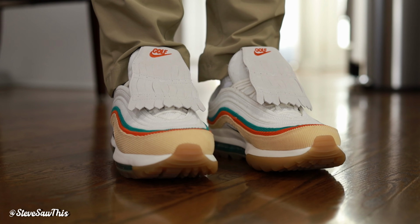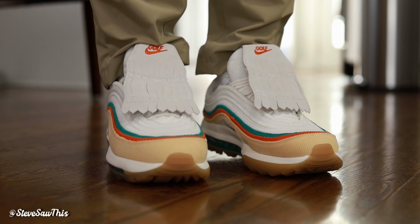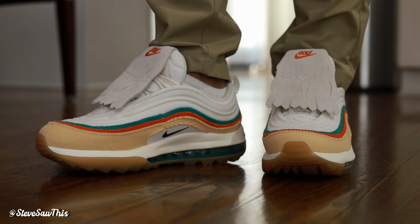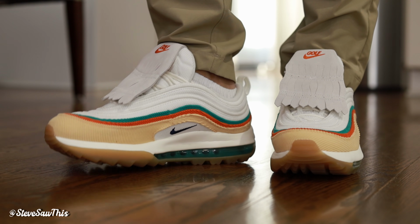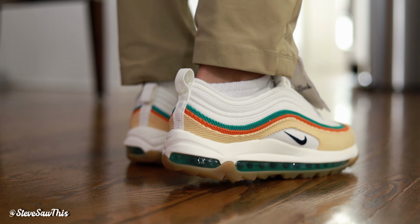I'm a huge fan of these Air Max 97s, if you can't tell. I think that started with the Air Max 97 Wings colorway, because that colorway was just super dope. But this is another level with the corduroy and the way these colors are done. I really, really love the aesthetic of this shoe, and I definitely plan on keeping this bad boy on ice until the spring.